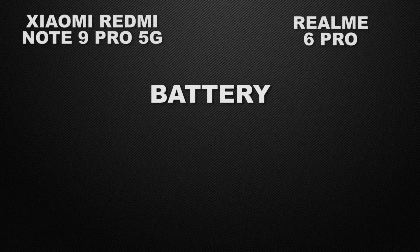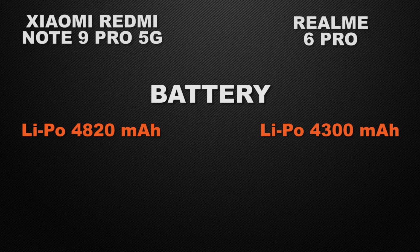Let's talk about the battery capacity of the devices. Note 9 Pro 5G has a 4820 mAh battery, whereas 6 Pro has a 4300 mAh battery. So I will call the winner here Note 9 Pro 5G because of its bigger battery capacity.